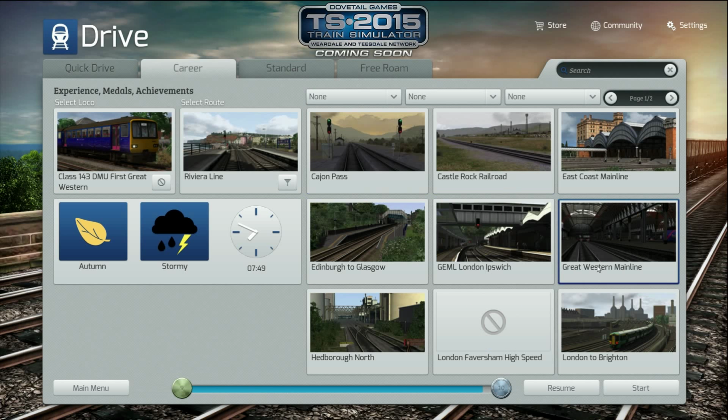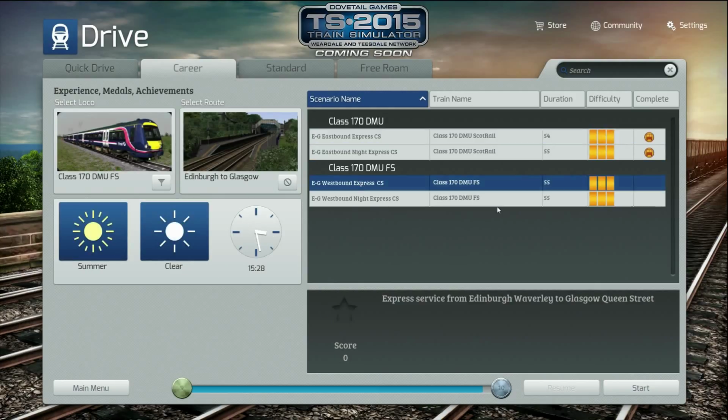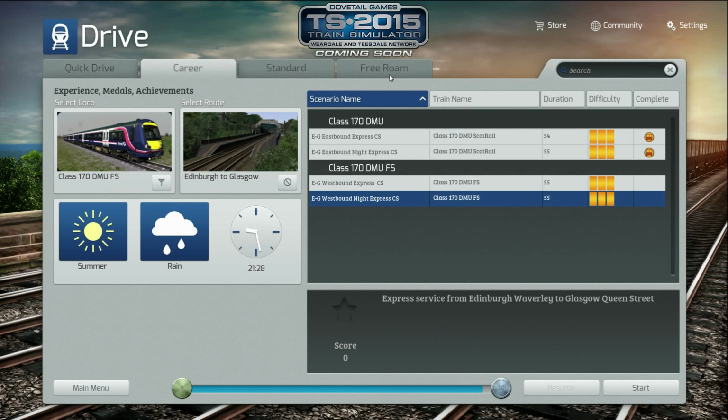But you can also sort by the routes as well. So I want to do Edinburgh to Glasgow. If it loads, give it some time. There we go. It'll automatically pick the train for me, and it will filter the results again.